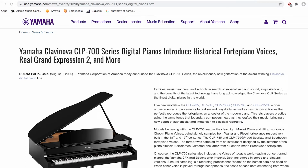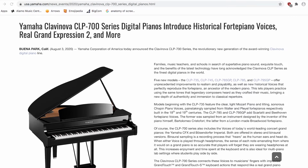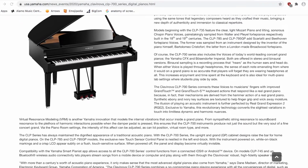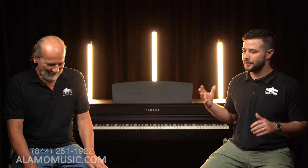Today, Ted, I'm really excited. Yamaha has made a big announcement, as you said, the CLP-700 series. So the Clavinova line has been around longer than I have. You've been playing piano for a very long time. I'd love to hear your interpretation of what the Clavinova series has been. And then we'll go right into the upgrades from the 600 series and look at what's coming new for these 700s.